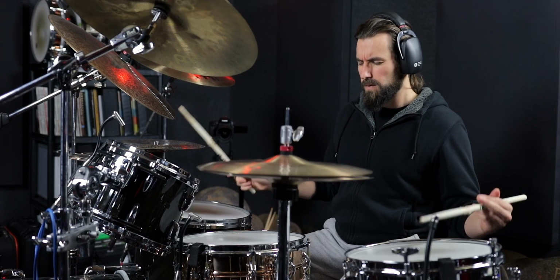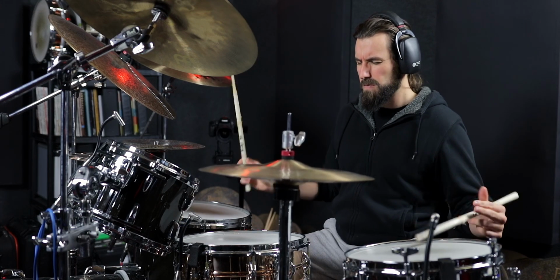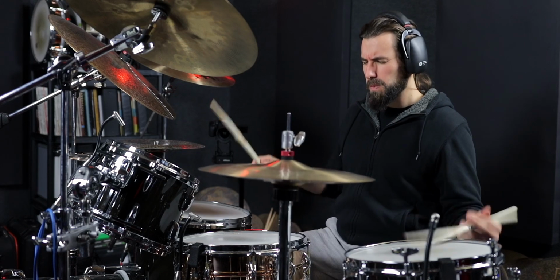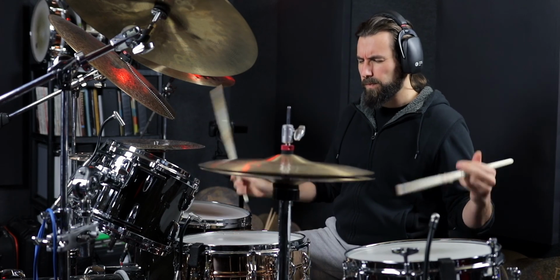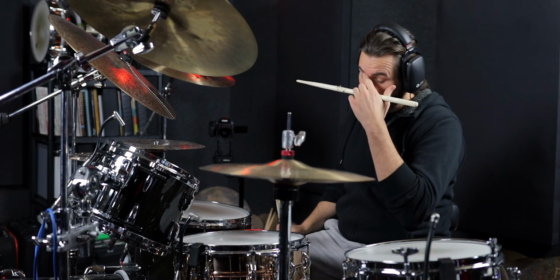I actually tried this for 2 to 3 weeks. I was practicing pretty hardcore. And I got to the point where I could add in the right hand on the hi-hat and the backbeat on 2 and 4. But the second I tried to add in those kick drum triplets, it just fell apart on me. My brain just couldn't do it.